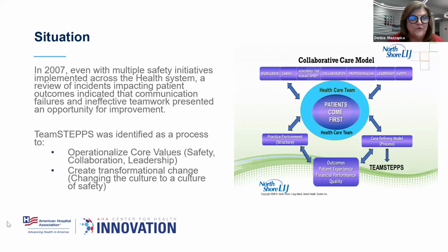Before we actually decided on what hospital we were going to start with, at the corporate level, a team was formed. This was a team that had experience in research, evidence-based practice, education, and management. This team was formed to help facilitate the implementation of TeamSTEPPS, ultimately across the entire organization, but beginning with a pilot hospital. We can move on.